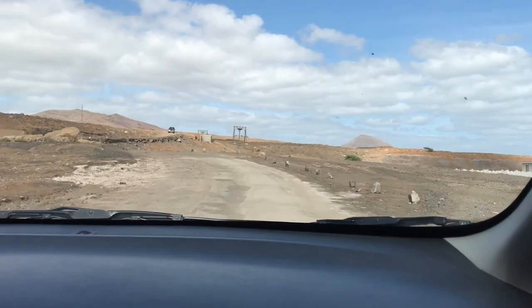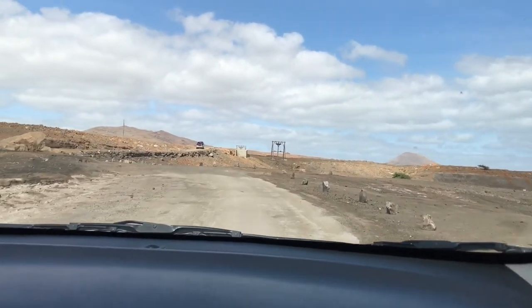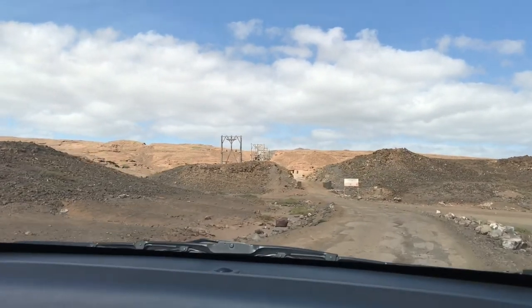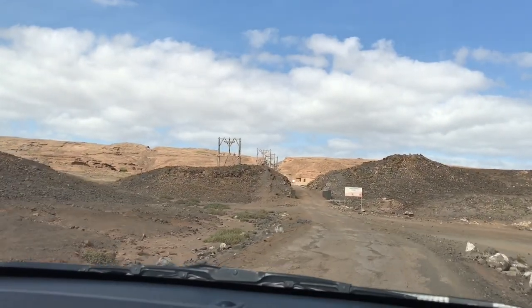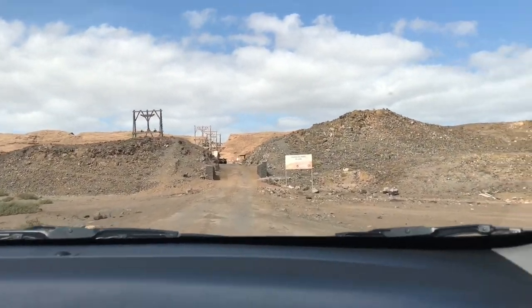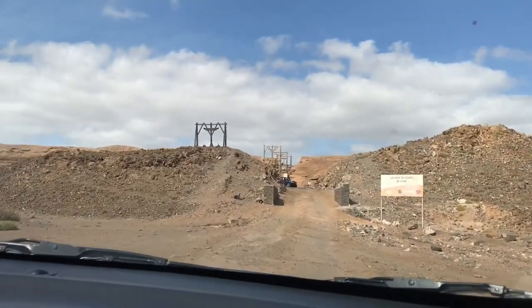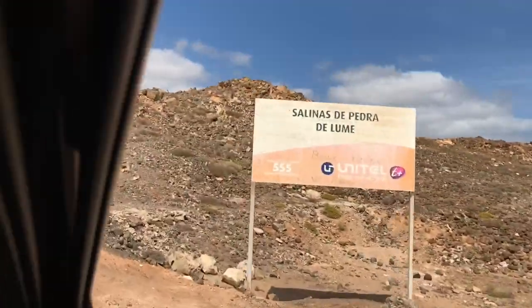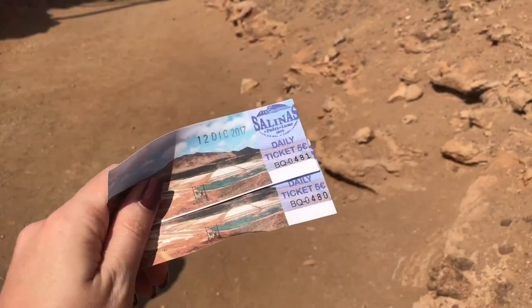Salt is one of the big things here on Sal, or it used to be in history, because this is what made them famous, or this was their main export. This is where they earned money. So they had this salt mine and they extracted the salt and it was exported all over the world. And this is the entrance to it there.